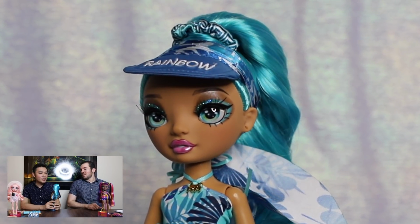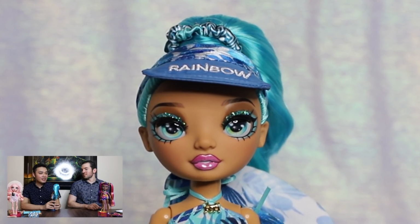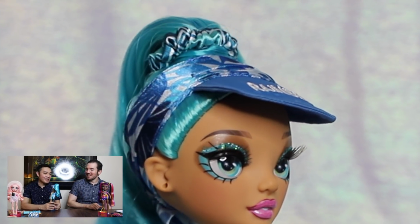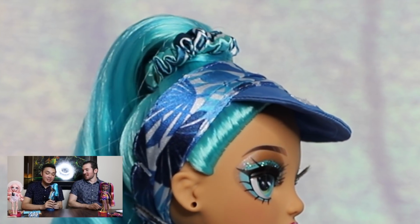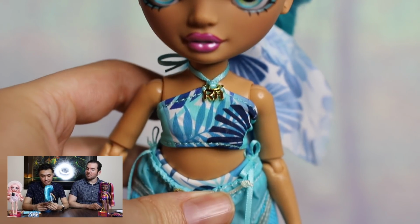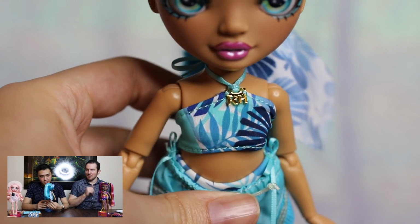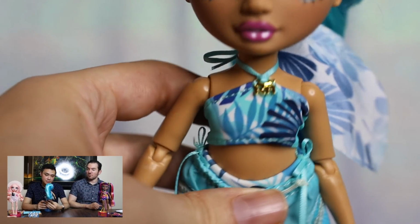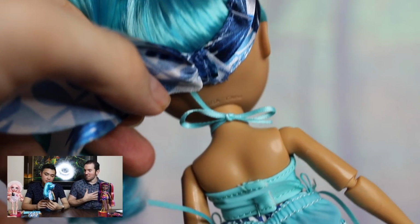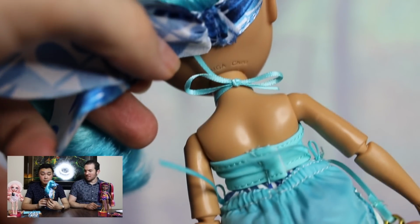And this pattern reminds me of a certain brand. Versace? Everything else is Versace. Yeah, so it's very geometric. Cute little scrunchie. For her bathing suit, she is wearing a two-piece bathing suit, which, as I said, is inspired by the Versace tropical palm print pattern. And we see some really cute tropical leaves decorating the fabric itself.